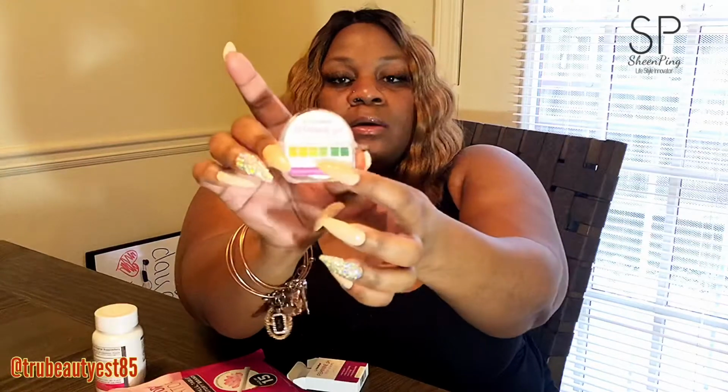So this is what it looks like, guys. Of course, it has your balances on there as far as what you rank at. And this is how the strips actually come, because they're wrapped up.